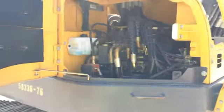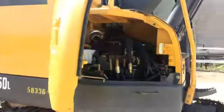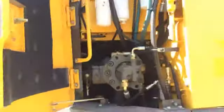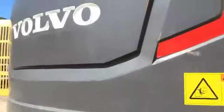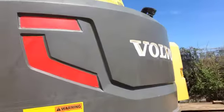this machine's got a few dings here and there, like this counterweight right here, the step has been kind of moved up a little bit. Another option that this machine has got is a keyed battery disconnect switch.